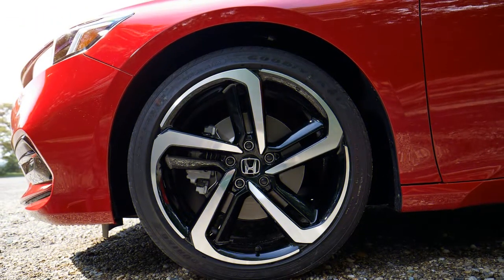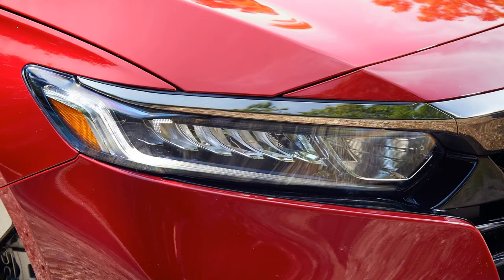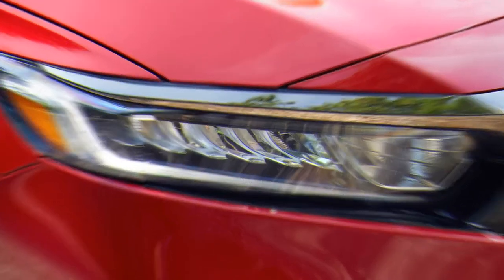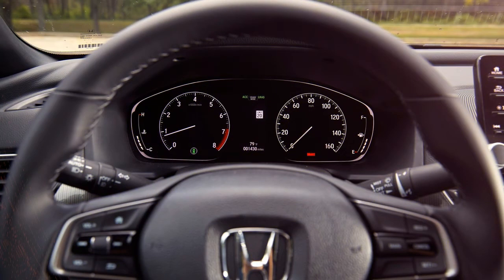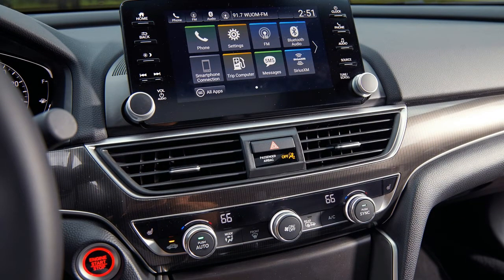Rear seat space is luxury car massive, however. Legroom and shoulder room are abundant, even for 6-foot-tall adults. The driver's seat padding is hard, but it starts to feel supportive after a couple of days. And in typical Honda fashion, there's space for all the accessories of 21st century life.